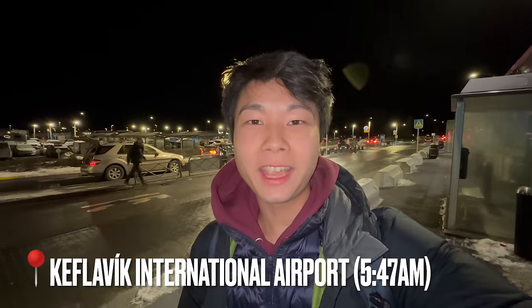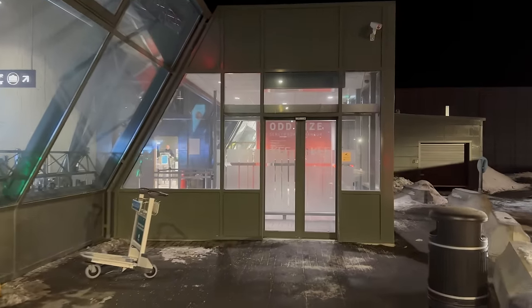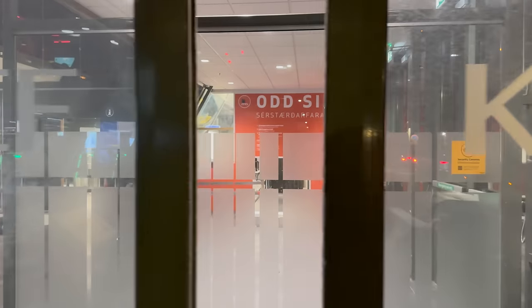We just made it to the airport, it's really cold. It's minus 7 degrees Celsius or 19 degrees Fahrenheit. Keflavik Airport is the hub of Icelandair. It's Iceland's international gateway. It's also a transit hub between North America and Europe.